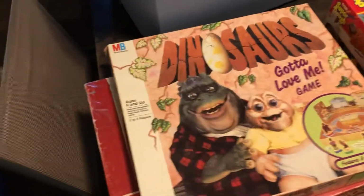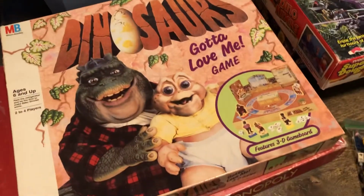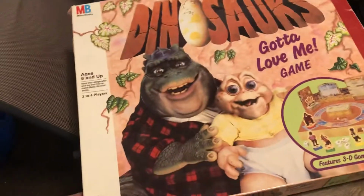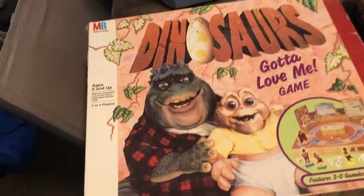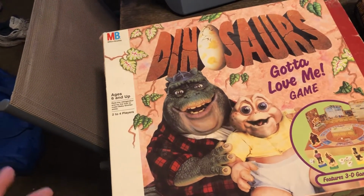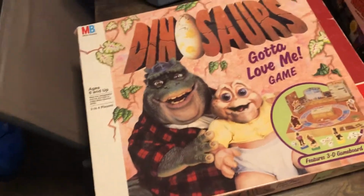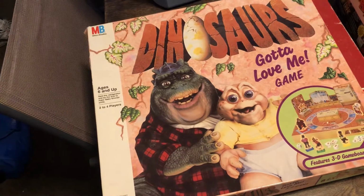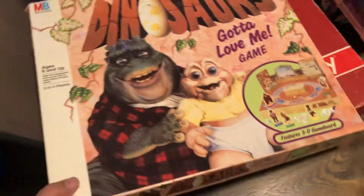This game, I haven't gone through it all the way to see if everything's there, but it looks like mostly it's there. And I was surprised that this does not go for that much money. I thought it was going to go for more. But like I said, I don't have much money into it, so it's not like I'm going to lose anything. But it's just cool to see something like this and find it at a yard sale.